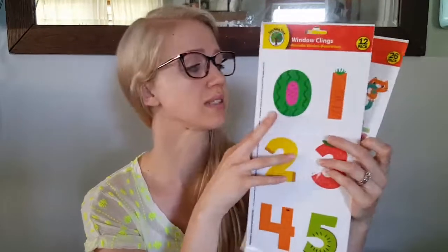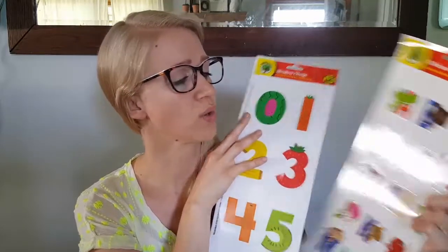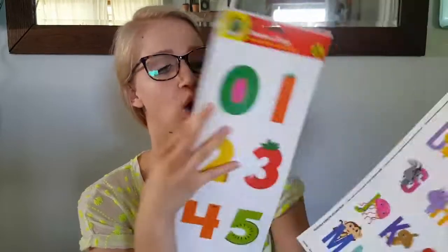Next, I'm going to share with you some poster type items that I found at Dollar Tree. These are, again, in the teacher section. I think everything that I have left here is all hanging up in that teacher section. So first off, I have these window clings. You could also put them on a mirror, but they're meant to be used on windows. So there's numbers and then alphabet letters, and they have the little animals that go with them.